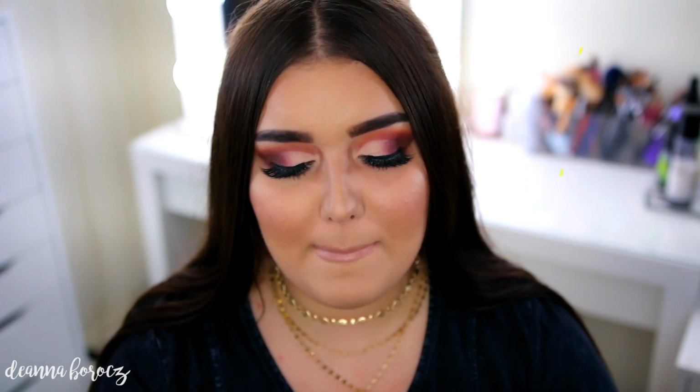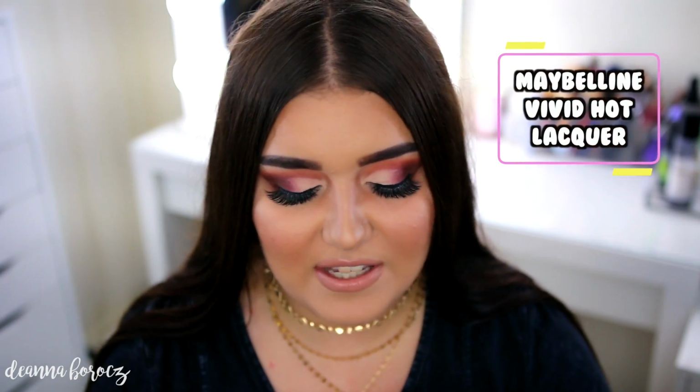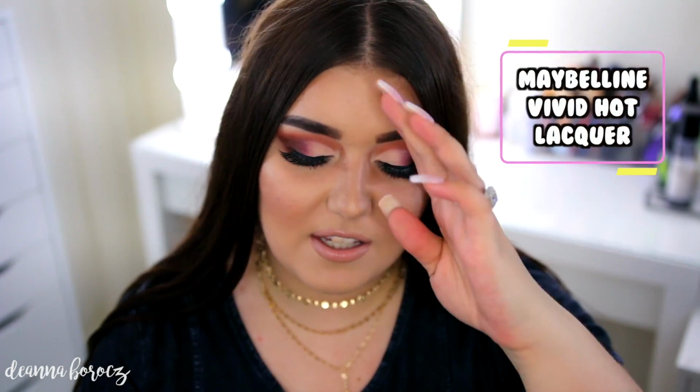The other lip product that I have is actually one I'm wearing on top of a couple of other lipsticks right now. This is the Maybelline Vivid Hot Lacquer. These are their Color Sensational lip glosses and I have this in the color number 60 Tease. This is such a beautiful pigmented gloss. Like, it's more pigmented than it is a gloss in my opinion. So if you want something super glossy, this is not going to be for you.